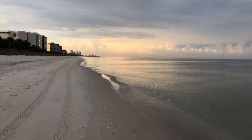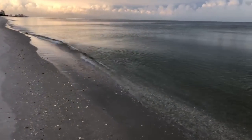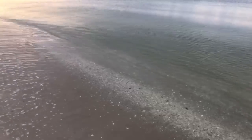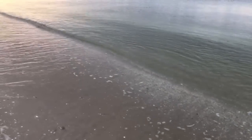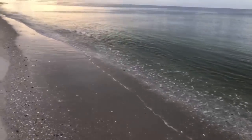The water looks really nice out here right now. Looks pretty clear. As soon as that sun comes up, we'll be able to get a better look at the water.